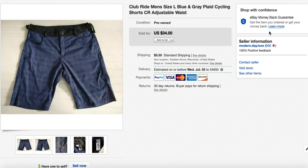And lastly, this is the 10th item here. So these were another brand that I wasn't aware of. I pulled these out just thinking that they looked nice. So the brand was called Club Ride, and they are a cycling short. These I paid $4.25 for. I sent out offers to watchers for $25, and it took 22 days for them to sell through those offers to watchers.